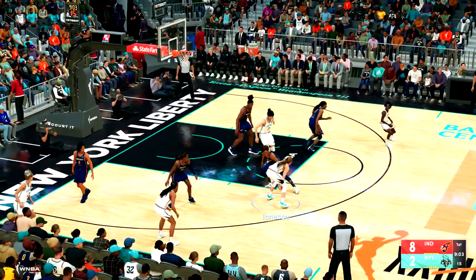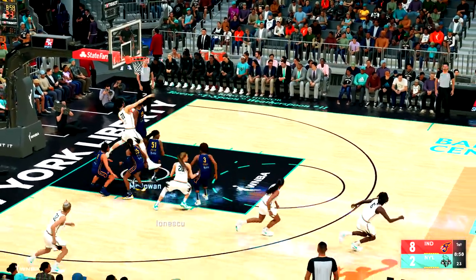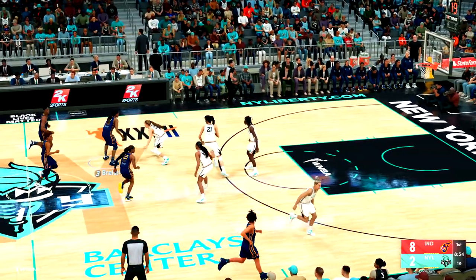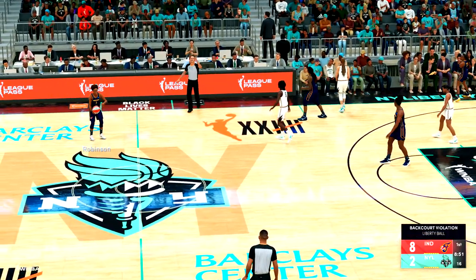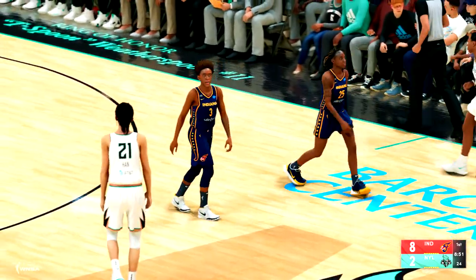Knocked away. Here's Ionescu. McCowan with the rebound. And Breland's work ethic is just tremendous, and it's why her teammates enjoy playing with her. Not everyone likes to play defense, but Breland really gets after it on this end, and the coaching staff appreciates it.